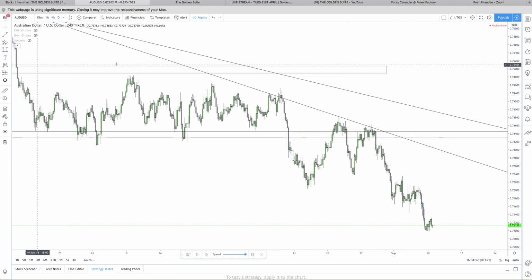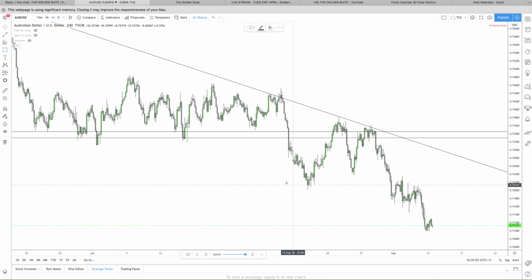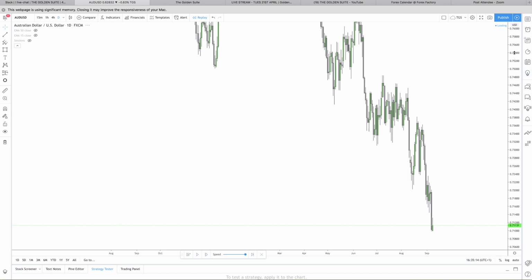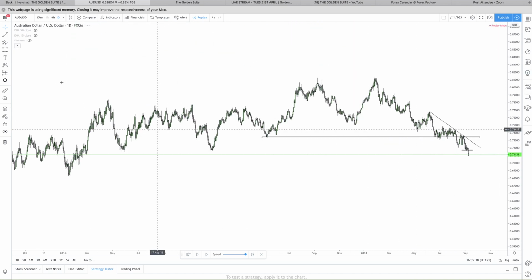We're now moving. So what do we need to do? We can delete this one. We got this little level coming through here, which broke, came back to retest and drop. We've actually got this little level coming through here now. Like this. Let's go back out to the daily. You can literally just do this for hours. Here's our next zone down here. This is a lovely zone.